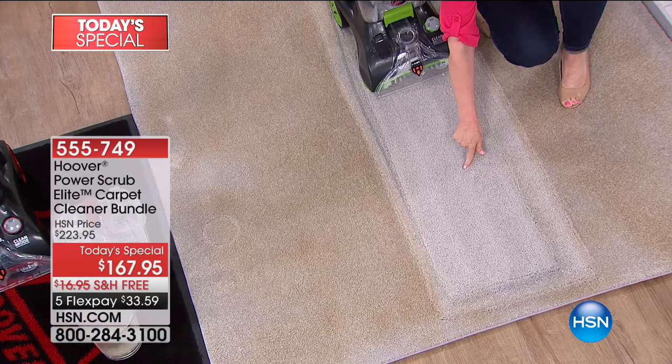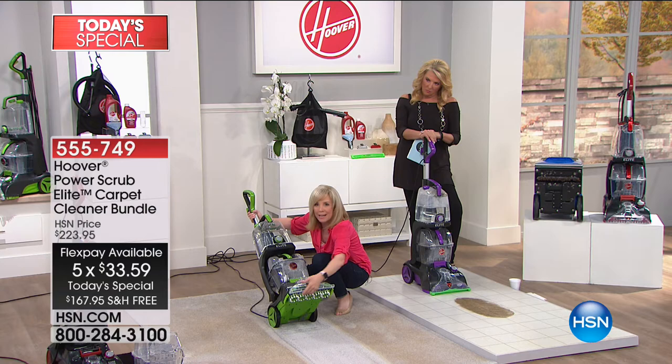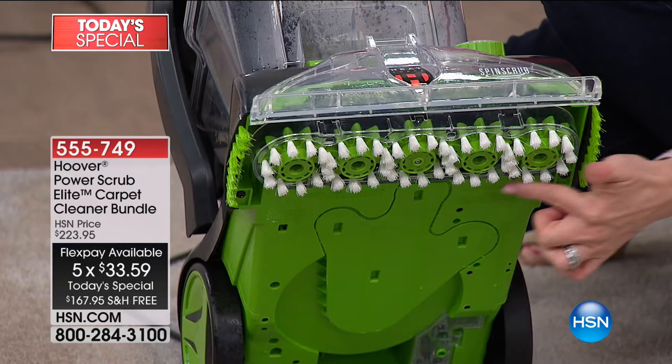Sure, absolutely. Just from the bottom up. Okay, so this is the Hoover. It's the Power Scrub Elite. It's brand new. On the bottom here, you have your patented spin scrub brushes. By the way, they're removable. They get dirty. They also have antimicrobial brushes, so it inhibits the growth of mold and bacteria.